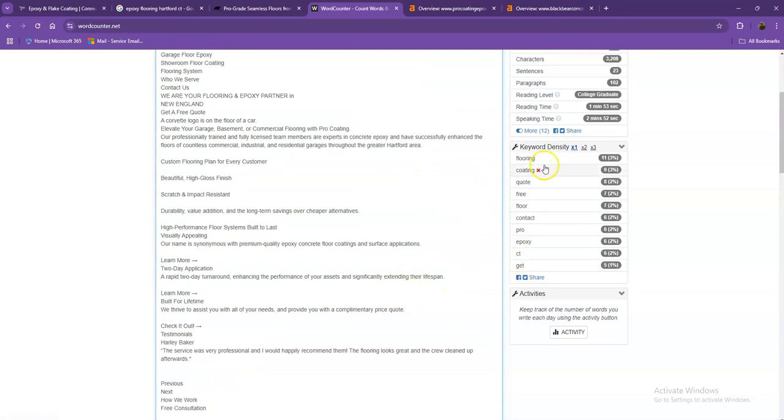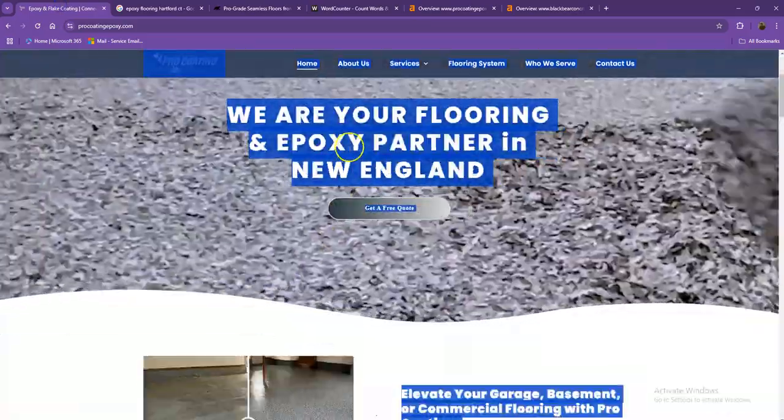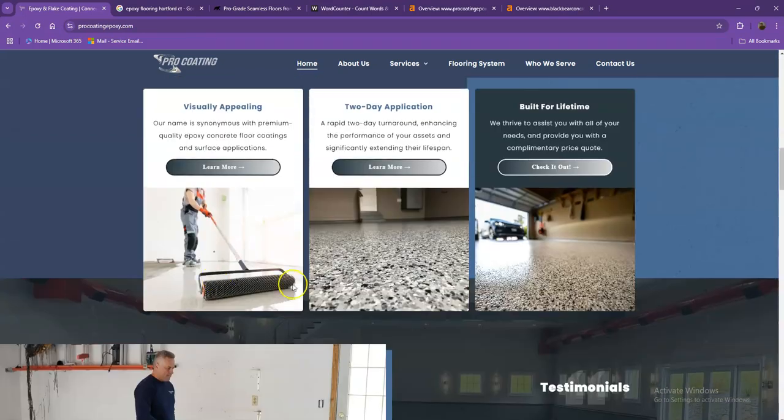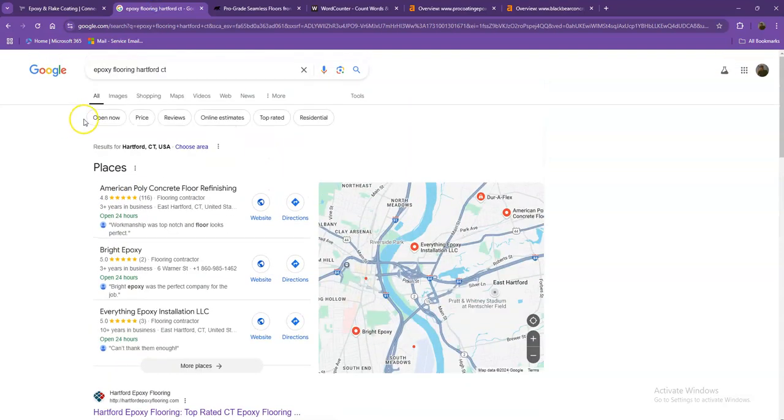Another thing we'd like to talk about is keywords. Google is also looking for keywords. It's looking for what the site should be found for. So if you have the exact words listed multiple times on your website, you're going to be really relevant for that search. And of course, Google is going to be willing to put you higher in the results. So I did a quick search and I used the keyword epoxy flooring in Hartford, Connecticut, which is a pretty good example of a strong keyword.